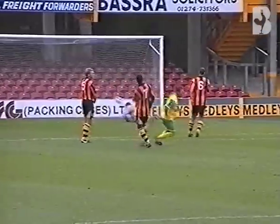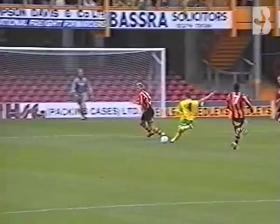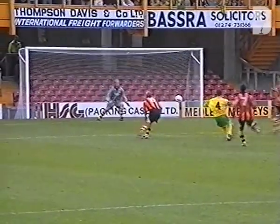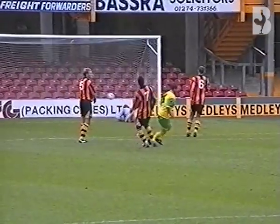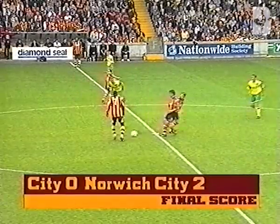Bradford given a lesson, first in defence, how to get back in defence and stop an attack, and then how to quickly attack and put the ball in the back of the net. That ball drilled home from about 30 yards by Darren Eady to put Norwich City 2-0 in the lead, and Bradford given a lesson here on finishing.